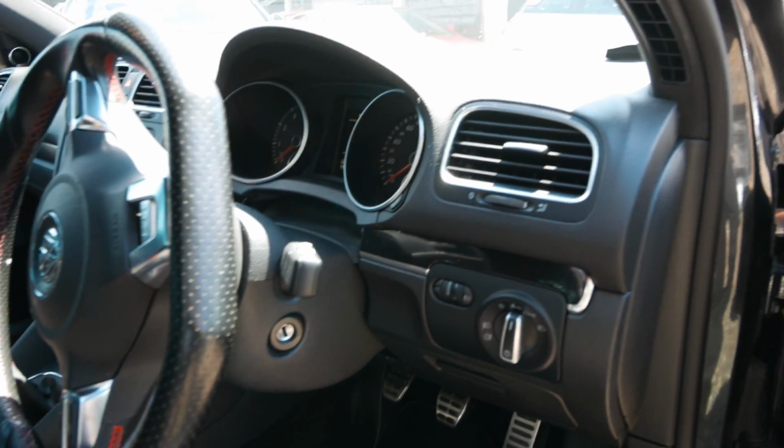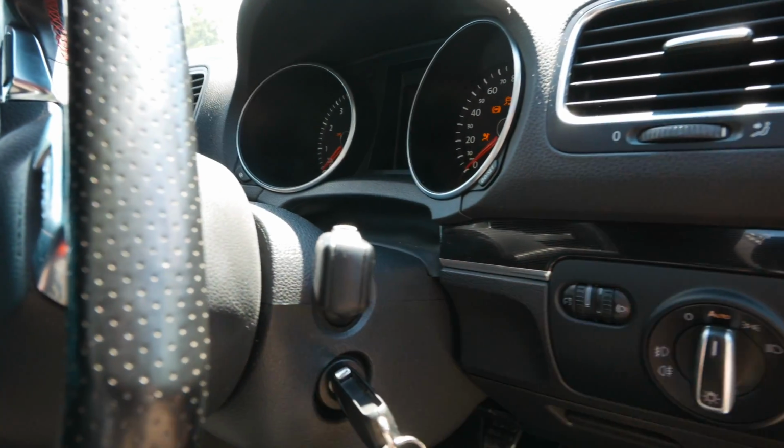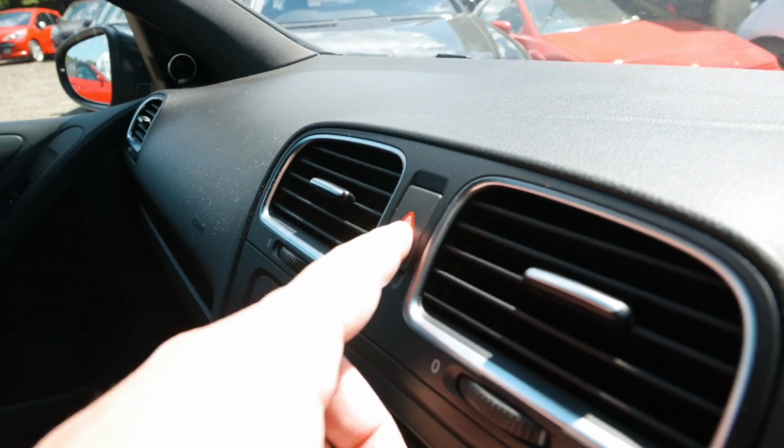So if I firstly turn the ignition on, secondly, we'll put that on auto, and then thirdly, hazards on.